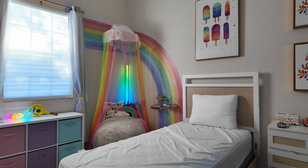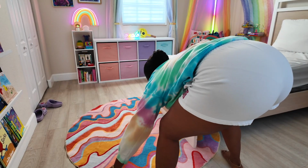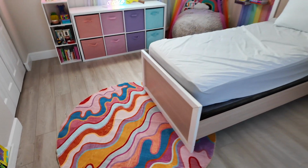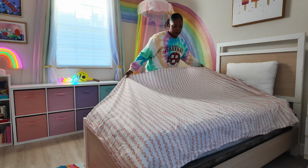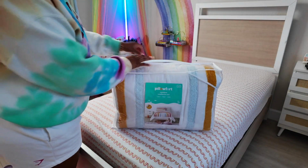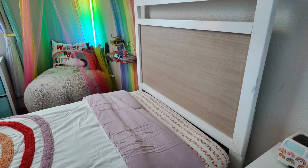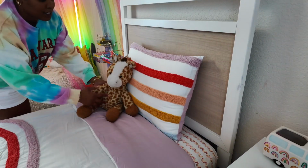This side of the room is pretty much done now, so let's move on to changing these sheets out and getting a new rug in here. I found this rug on Amazon, and I think it's perfect because it's not a literal rainbow, but it has all of the colors that we need, and I love a groovy pattern, so that was so cute, and it is also so soft. I already had this rainbow sheet set, so I put that on, and then I got her a new rainbow comforter, and it's just a little bit more simple and understated.